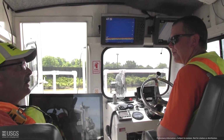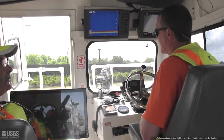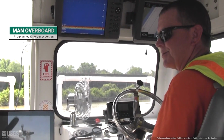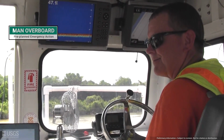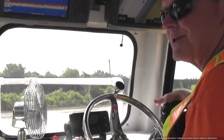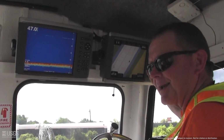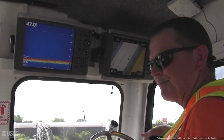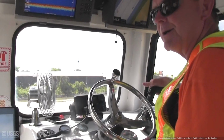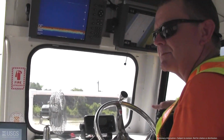Well, man overboard means exactly that. Someone has fallen overboard the boat. The very first thing we would do is get a third person, if one is available, to keep an eye on whoever has gone overboard. All engines go to neutral till we know exactly where that person is. We can also mark a waypoint for that last position. And if we need assistance after that, we have our radio where we can call emergency personnel to help us. And you monitor channel 16.